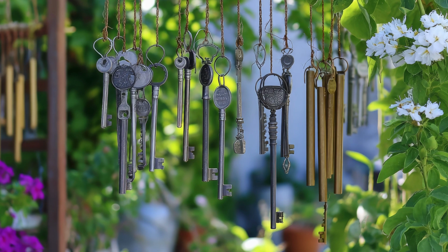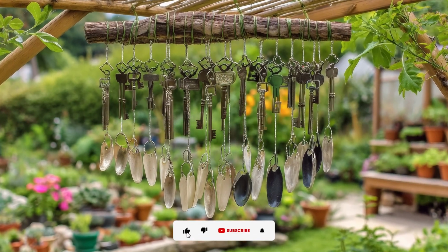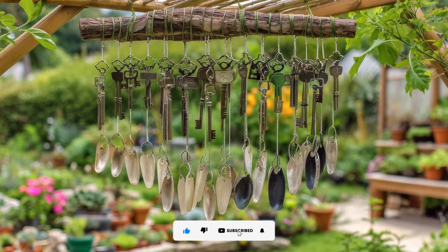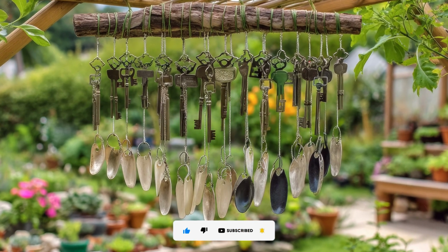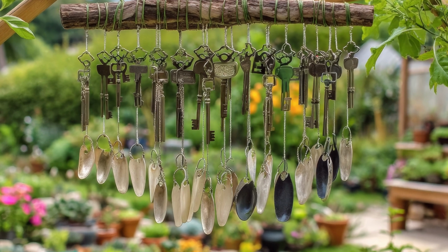As the wind picks up, the keys and spoons dance and sing, their soft melodies floating through the air, creating a serene, whimsical atmosphere. The sound is subtle yet enchanting, evoking feelings of calm and tranquility as it mingles with the natural sounds of the garden.